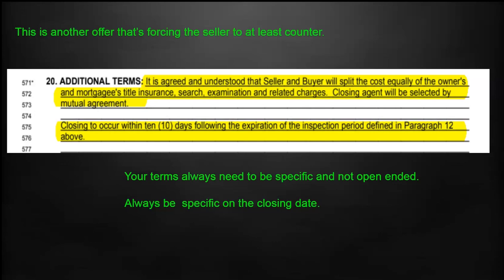That's why a lot of us listing agents, you'll see a closing summary sheet or an offer summary sheet. Basically, give us the nuts and bolts of your offer. That way, we guarantee that we match up with your contract. But these kind of contracts right here, they're just forcing you to be countered. I mean, there's no way that the sellers can ever take this.